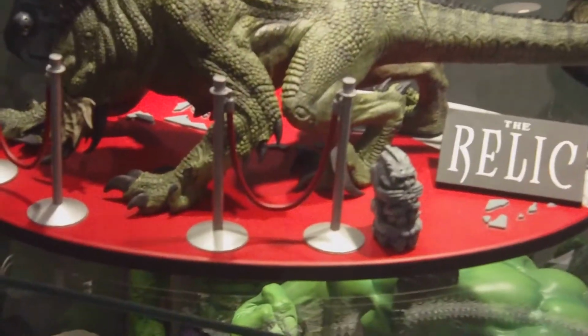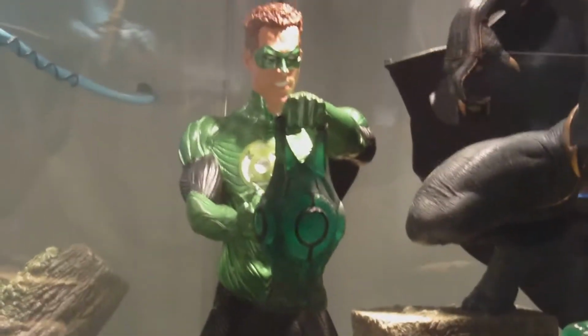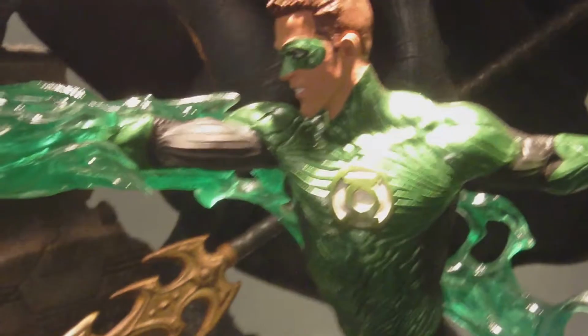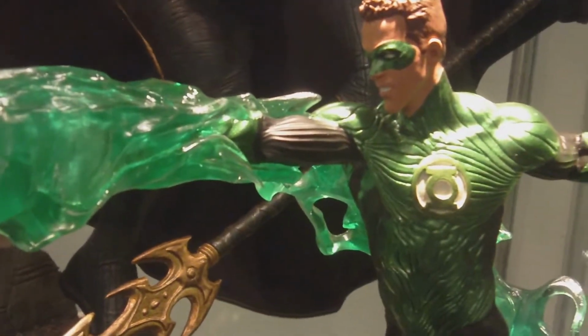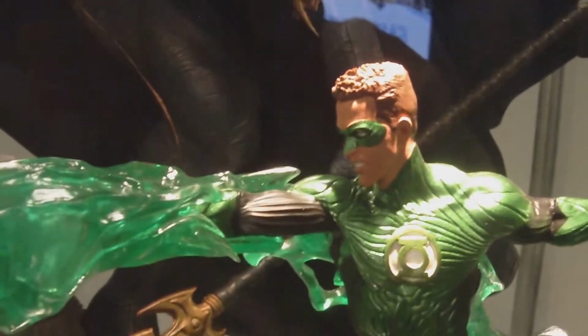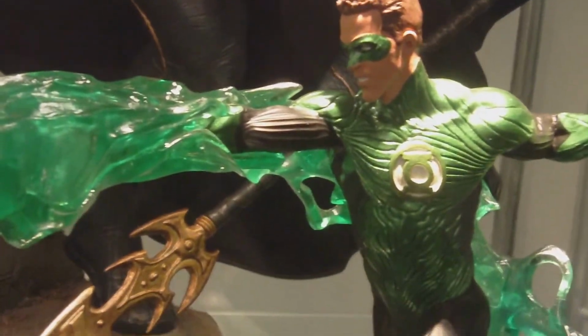Okay, I'll show you another one. To go along with my other Green Lantern type statues that I picked up, I picked up this one. This is sort of like the other ones that I mentioned before. It was overpriced, I thought, so I wasn't gonna pay $200 for this.